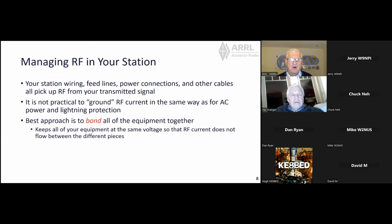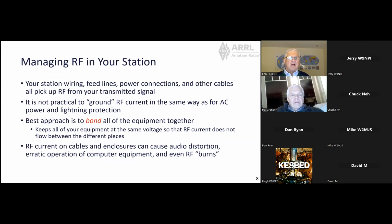Now, managing RF in your stations. Your stations, the wiring, the power connections, all the wire has the ability to pick up radio frequency, radio signals that you're transmitting. You don't want that to happen because those connections, those wires can radiate power and mess up other equipment in your house, just like they can also collect signals from other implements in your house.